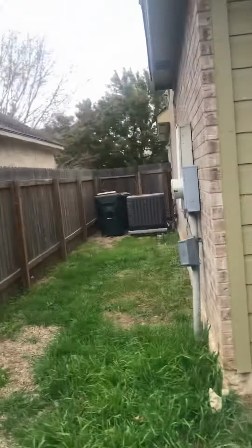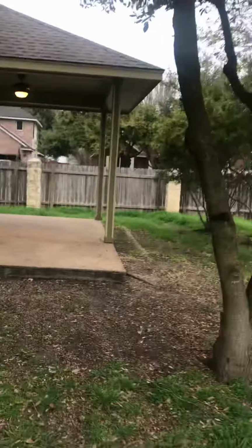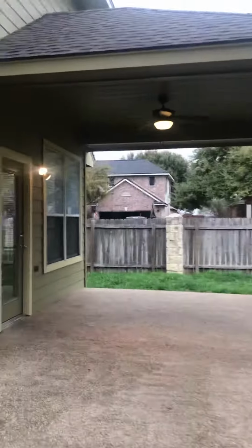Storage shed. And then this side of the home. The AC actually looks newer too, so it's probably been replaced recently. We'll get the seller's disclosure on that. Then we'll cruise up and take a look upstairs.